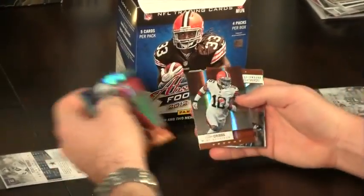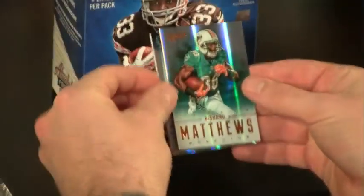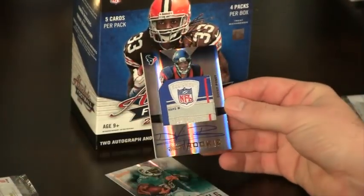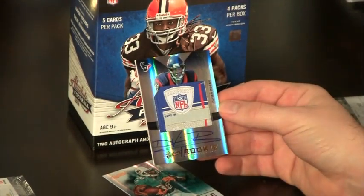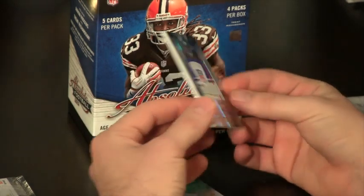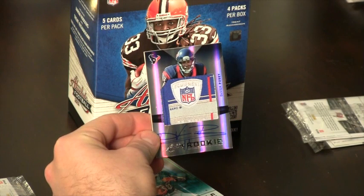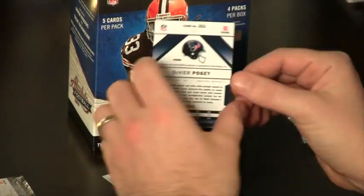You got Larry Fitz, Josh Freeman, and Ndamukong Suh. This is a crazy pack. Rashard Matthews for the Dolphins behind that. Yeah, nice little NFL logo laundry tag. Devier Posey on-card auto for the Texans. 1 of 1, people. That's a 1 of 1. How you feeling about that, guys? That's a hot hit. Texans, James C., part of Team C. Rolling through, 1 of 1.